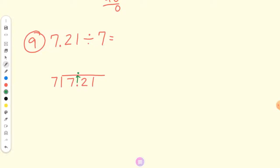Dane, how many times does 7 go into 7? One time, so I put that above. Subtract. Am I done? No. Jude, what do I do next? Drop down the 2. How many times does 7 go into 2, Brant? 0. So I put a 0 at the top, and then I have a double drop. Remember, anytime you have a double drop in your work, you have a 0 up in your answer. How many times does 7 go into 21? 3. 3 times 7 is 21. Remainder 0.